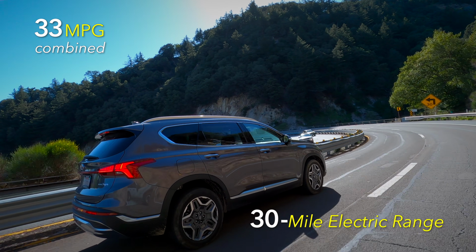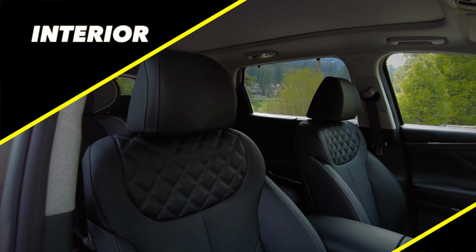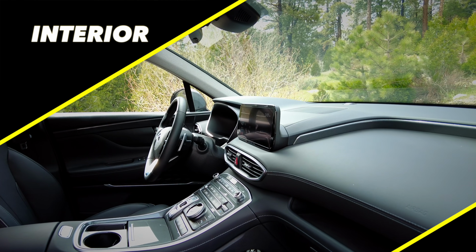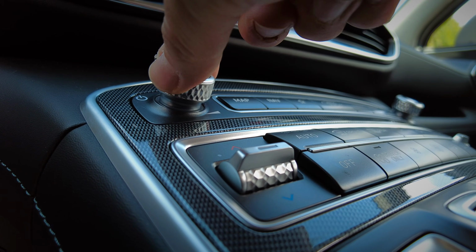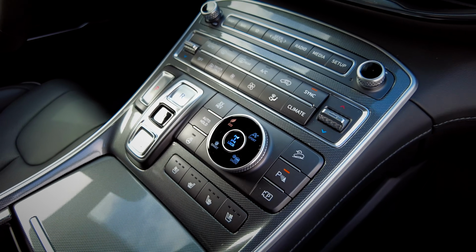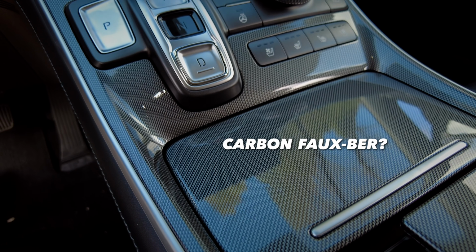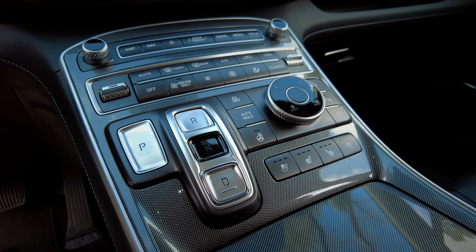The Hyundai Santa Fe is a two-row mid-size SUV. Let us begin with the interior. This looks pretty high-end. There's the look of a knurled knob, although when you touch it, I'm very, very sure it's plastic. And there's kind of a faux carbon fiber thing happening. If you don't look too closely at it, it feels pretty high-end.